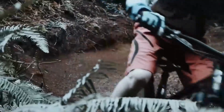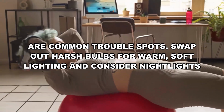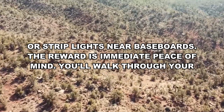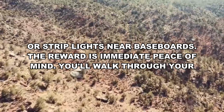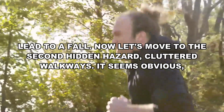To correct this, identify areas where your eyes often have to adjust quickly. Bathrooms, hallways, and entryways are common trouble spots. Swap out harsh bulbs for warm, soft lighting, and consider nightlights or strip lights near baseboards. The reward is immediate peace of mind. You'll walk through your home without feeling blinded, reducing that startling moment of disorientation that can lead to a fall.